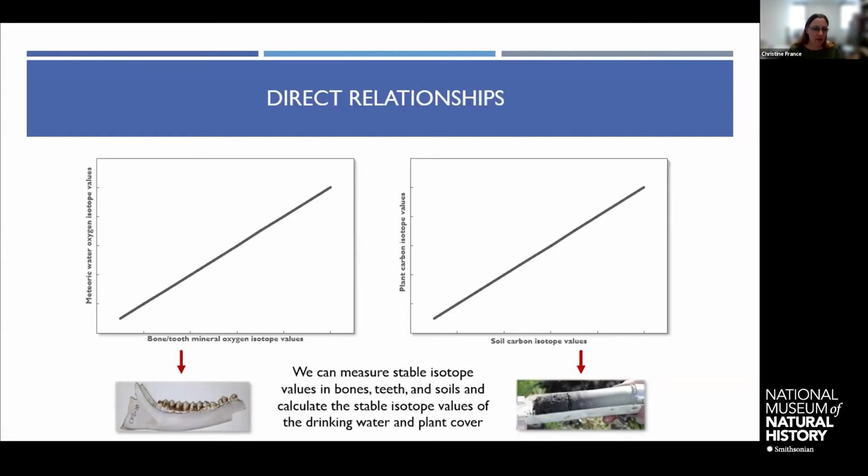Over on the left panel here, I've got on the y-axis the meteoric water oxygen isotope value. So that's your drinking water. It's your drinking water isotopes. Down on the x-axis, you're looking at the bone or tooth mineral oxygen isotope value. So that's your bone or tooth bioapatite oxygen. And there is a direct relationship between those two. It's offset a little, but it's a direct relationship. So we can, in fact, measure the isotope value in a bone or a tooth, and then we can back calculate what that isotope value would have been in the drinking water, which gives us some information about the environment.